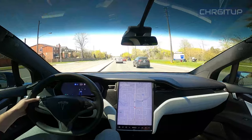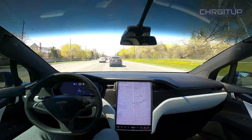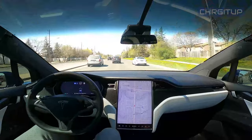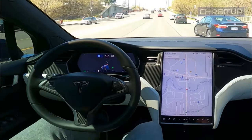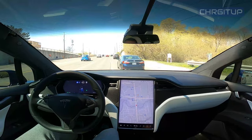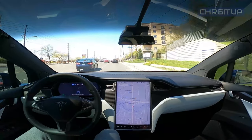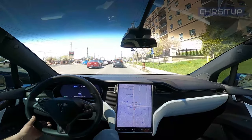Let's go ahead and ask for a lane change. Nice, done. And then we're gonna make a lane change once this guy decides to speed up a tiny bit and continue going. There you go. Congratulations. God. All right.